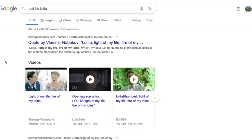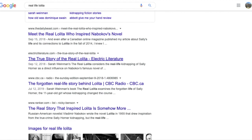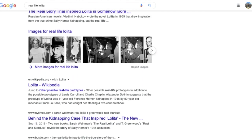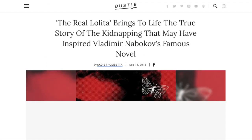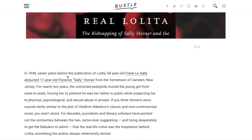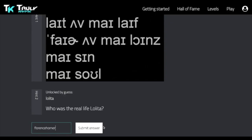Now looking for the real-life Lolita, I discovered the story of a girl named Sally Horner. Or at least I thought her name was Sally Horner. This took a bit of time because when I tried to enter Sally Horner, nothing happened, so I simply assumed there must be another girl. But what I realized later, as you can see here, is that her name, in actual fact, was Florence Sally Horner, but everyone just called her Sally.